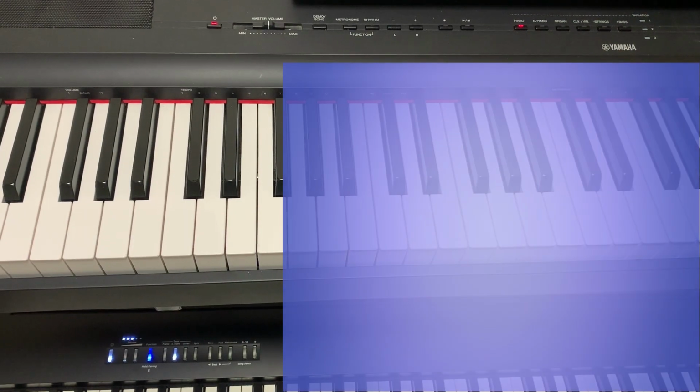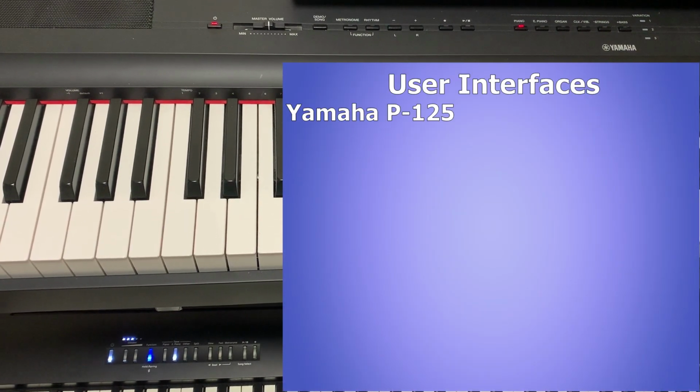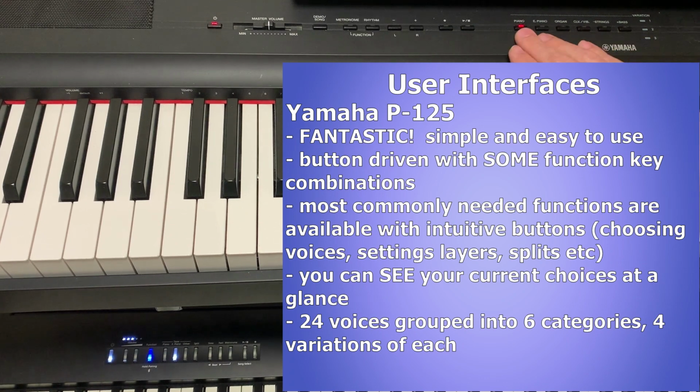Okay, the user interface. The Yamaha P-125 has a quite frankly fantastic user interface that is a combination of panel buttons and function key combinations. What makes it fantastic is that the most common tasks, like selecting voices, layering, splitting, etc., are fast, easy, and intuitive. The voices are broken down into 6 categories, and there are 4 variations within each.